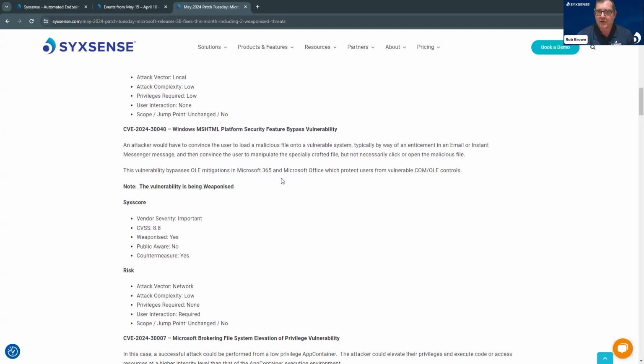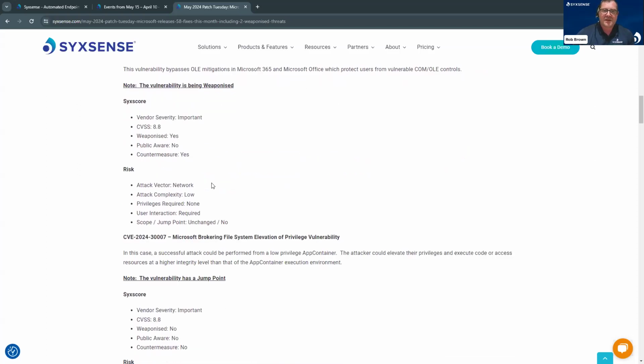to include in your patch strategy urgently. It is also only rated important, as I mentioned, so we do need to make sure we look at more than just the vendor's own severity. This risk is across any network, including the internet, with low attack complexity and no privileges at all. It does require user interaction. You've got to trick them into clicking a link. It can happen from time to time, but it doesn't have a jump point, which is great.